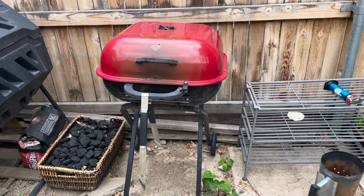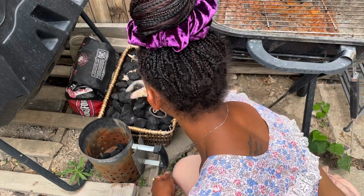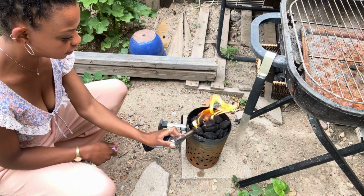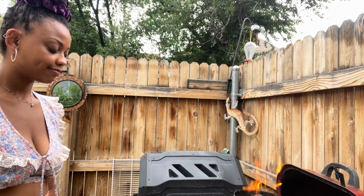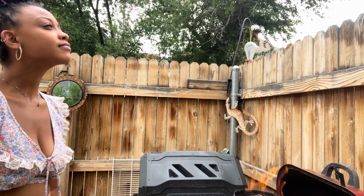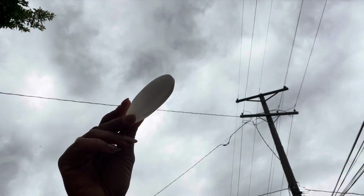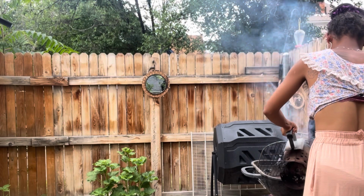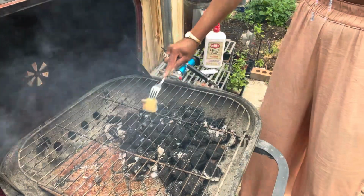So this is my super fresh and so fly grill. And then over in this corner, I have my charcoal basket. Okay, here we go, here we go. While that's heating up, I'm gonna cut up some vegetables.